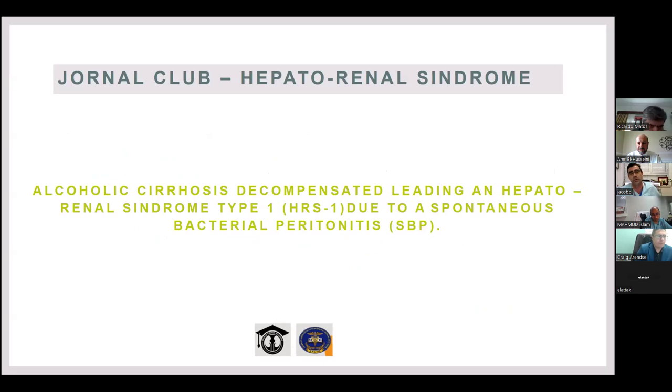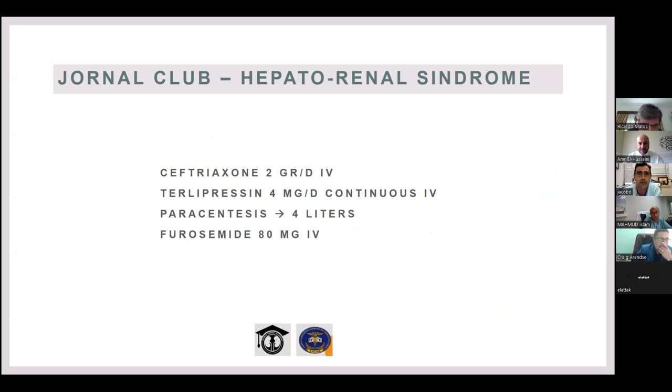So in other words, we have a patient with alcoholic cirrhosis, compensated, leading to hepatorenal syndrome type 1, HRS1, due to spontaneous bacterial peritonitis, SBP. Now, this patient is already taking ceftriaxone 2 grams per day intravenous. He's also taking terlipressin 4 milligrams per day, continuous intravenous.